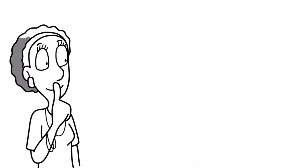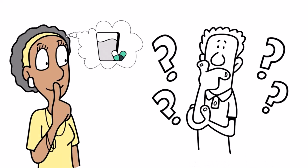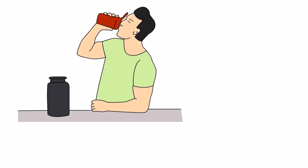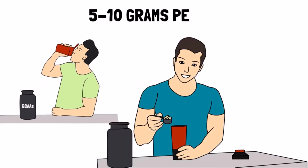But what about taking branched-chain amino acids? How much should you actually consume? Well, the proper intake of branched-chain amino acids varies. Think of it like seasoning your food. A little goes a long way. The magic number is usually between 5 to 10 grams per day.